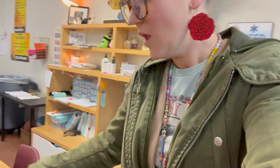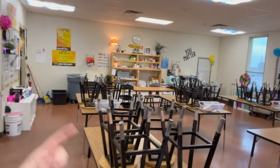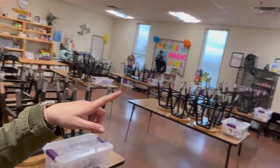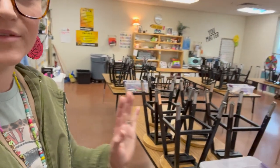And for the most part, they function well, like they get their work done and stuff like that. So I actually wanted to open that back table up to be another continent. So as you guys know, I organize my table groups by continents. So I have North and South America, Europe and Africa, and then I have Asia and Australia, and then I have this little desk which we call Antarctica.